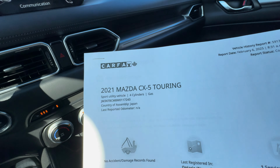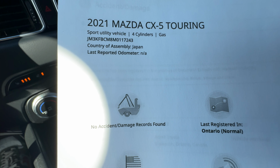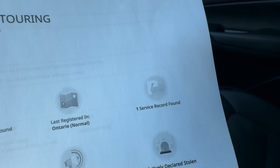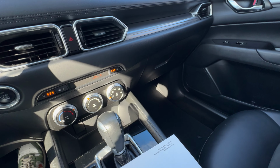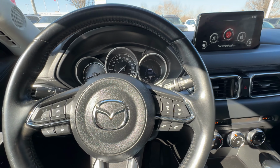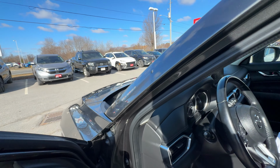Last but not least, here is the Carfax for the CX-5. So you can see there's the VIN number, no accident or damage records found. There's one service history on record. Do not be alarmed, that only shows one. A lot more service has been done to the CX-5, but a lot of companies don't report service history to Carfax. It's one of those things, hit and miss. Depends on where you service your car.